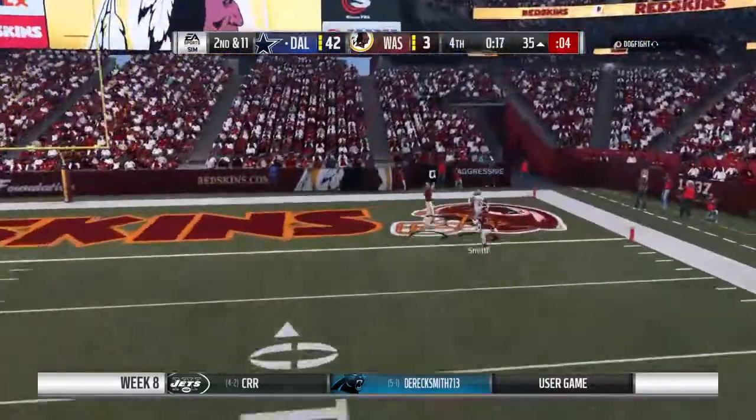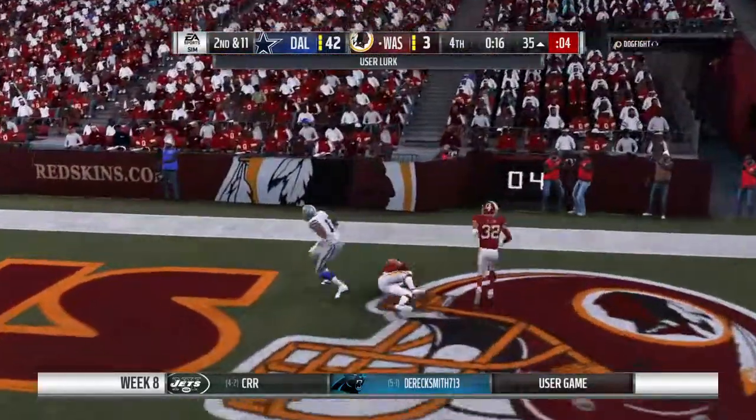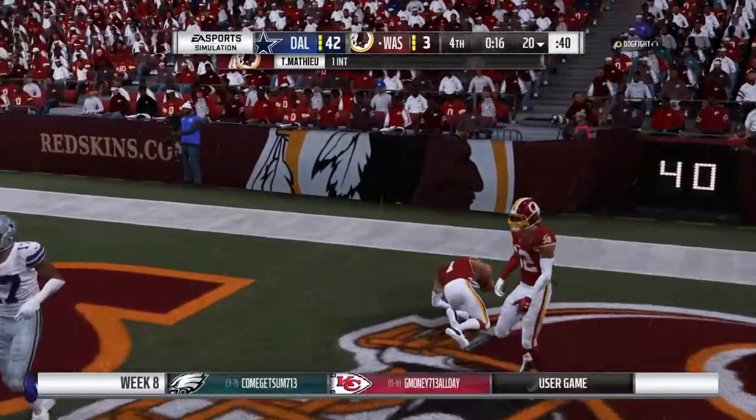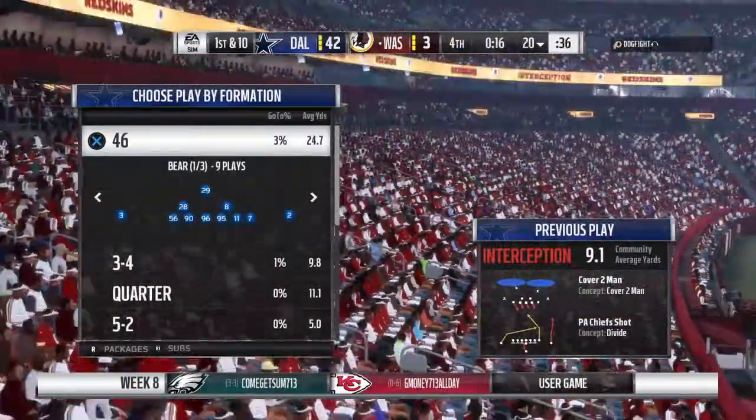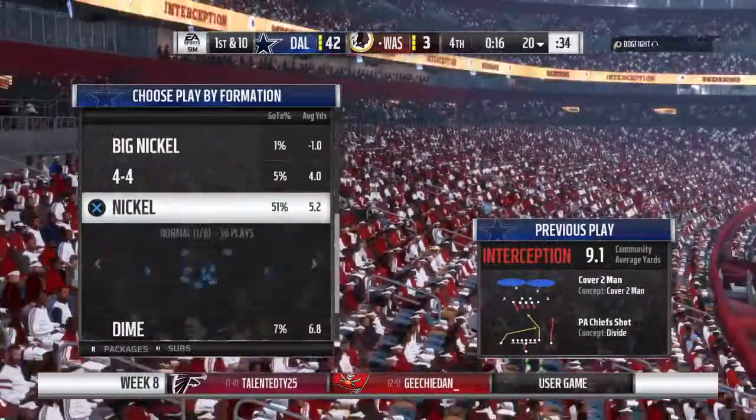Looking here for Smith downfield. And this is going to be intercepted. It's the Honey Badger, Tyrann Mathieu. Now they get a 4th quarter pick. A little something to hang their hat on, I guess.